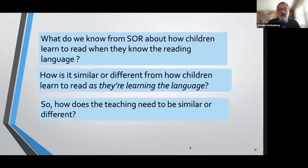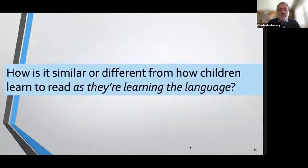So now the question is, how is learning to read in a language you're learning similar or different from how children learn to read as they're learning the language? We know that in order to learn to read, you need to bind the orthography, the phonology, and the semantics when you know the language. But then how is it similar or different if you're learning to read as you're learning the language?